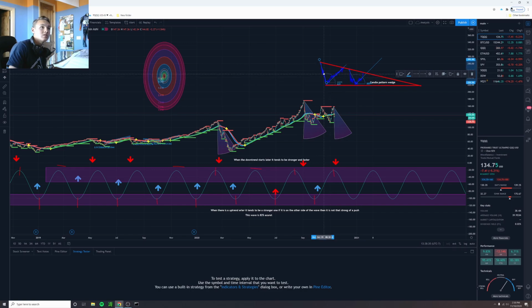So we have 107, then we have a 117, so this number is growing. Its declining rate is growing over time, meaning that it has downward pressure. So that's what I think about that. So now we have a candle wedge, and it is a downward candle.